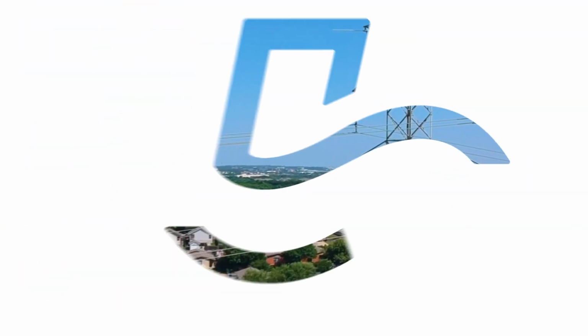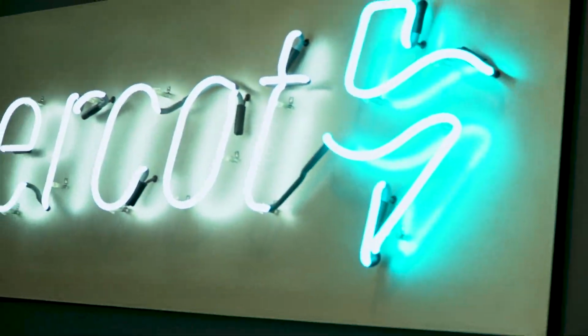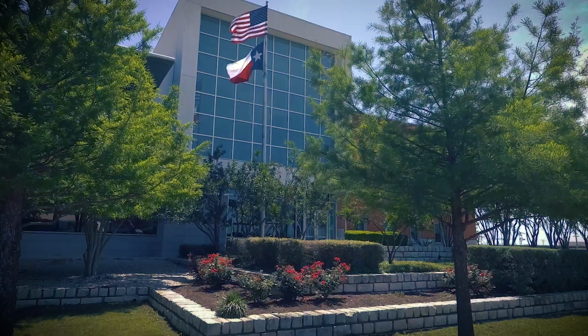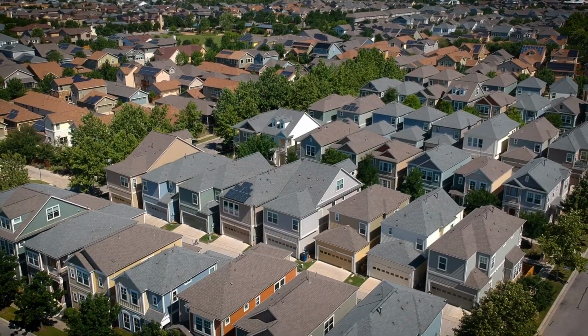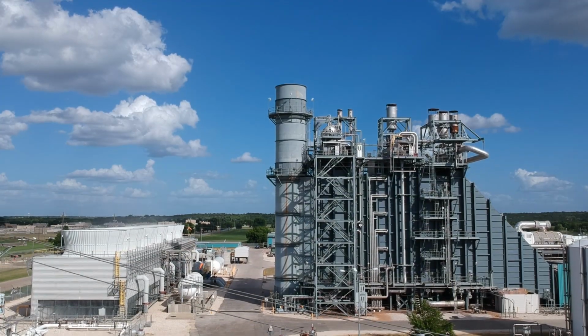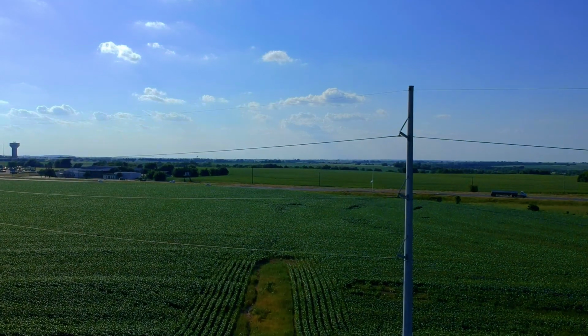For more than 75 years, the Electric Reliability Council of Texas, or ERCOT, has provided the people of Texas with dependable, reliable electric services. With 24 million consumers, over 46,000 miles of transmission lines, and more than 600 generation units, there are many moving parts to power the region.